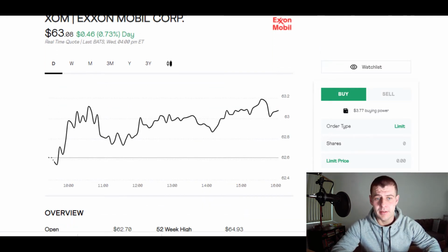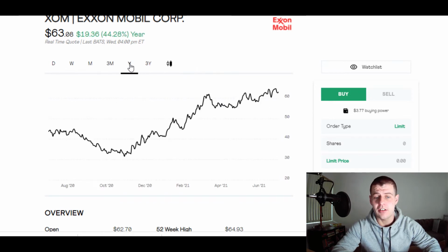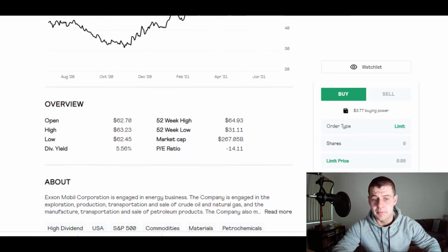So the share price has been pretty steady for today. If we look at the year change, obviously we had a huge drop in the oil price last year and it's steadily climbed back up since. That affects this type of business a lot.